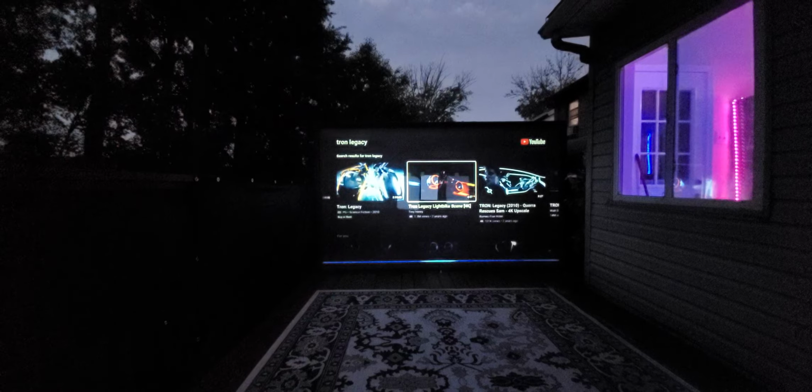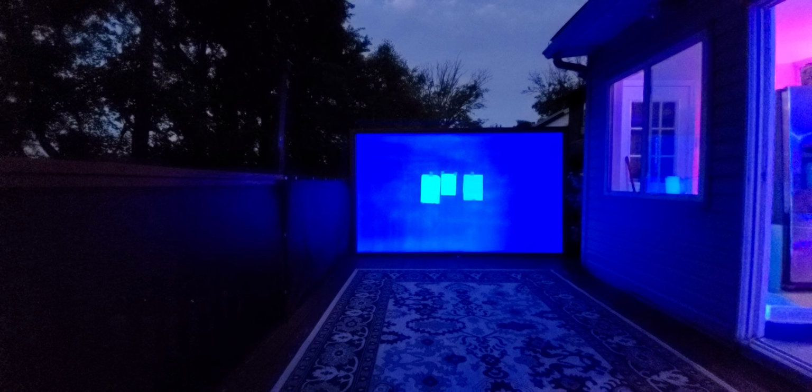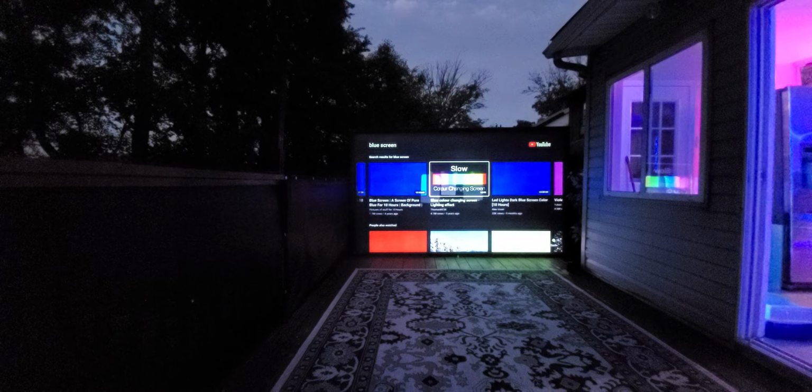Red screen. Getting that from YouTube. One of the problems you're going to have when you're facing a gray screen paint mix or a white screen, as I said before, is they don't have the ability to see color. Blue screen. Getting that from YouTube. There you go, even at 4,000 lumens. Let's do a color swap out real quick. Don't want to get eaten alive by the bugs out here.